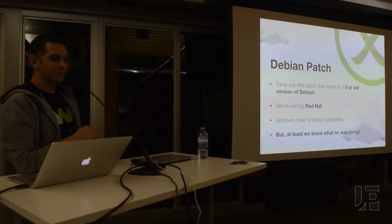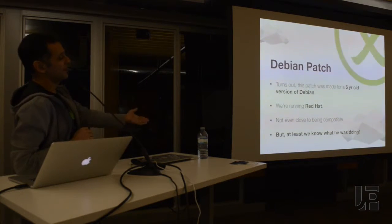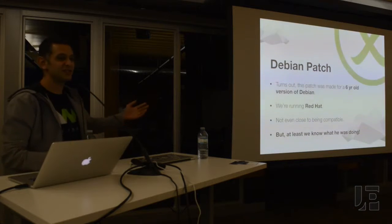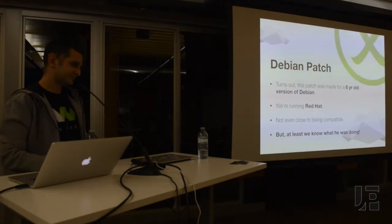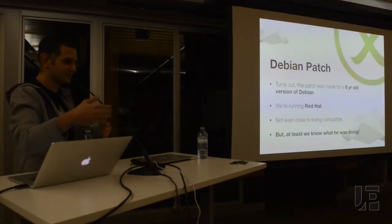What is Debian? Debian is another version of Linux. Okay. So we're running Red Hat. Red Hat's a version of Linux. Debian's another version. They're quite different. Old school distribution. Yeah, old school. Ubuntu is the kind of successor to Debian.